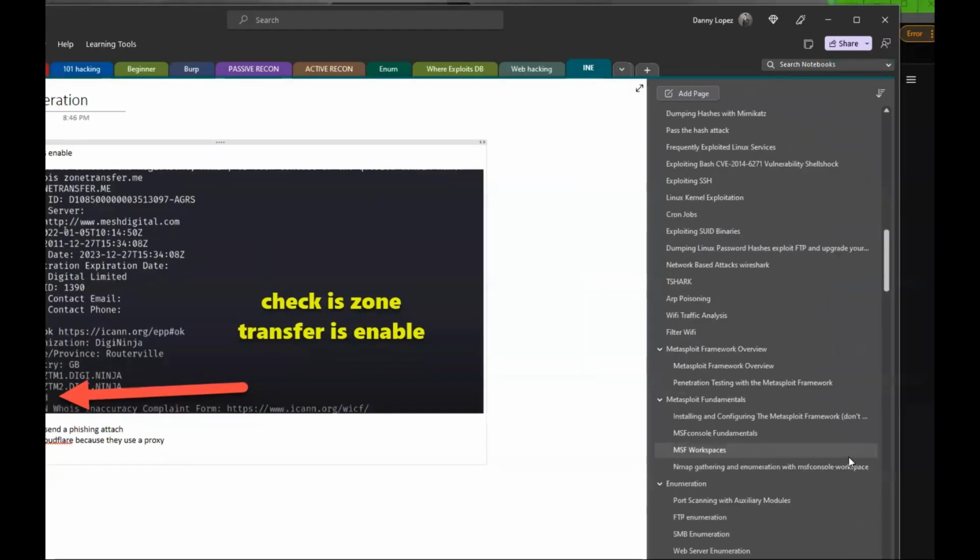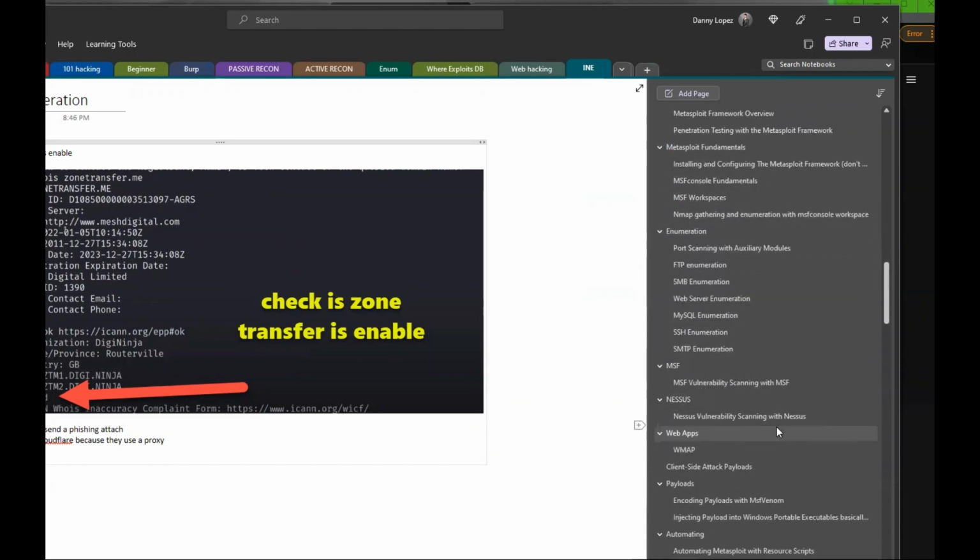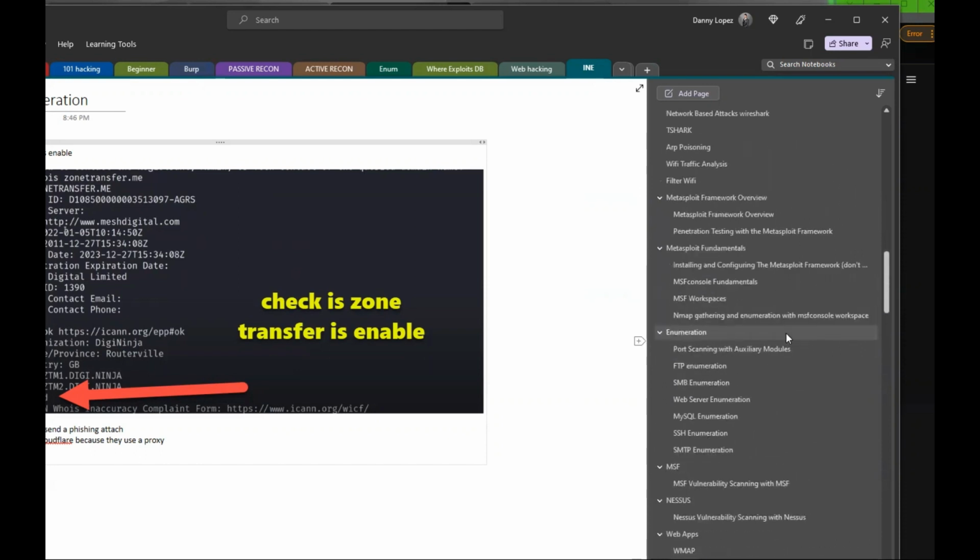No, I'm just playing. No, but you could keep scrolling. You can see the major modules, the name of it, and then below that, the sub modules, right? And you can keep scrolling. Why don't we go over some of these?